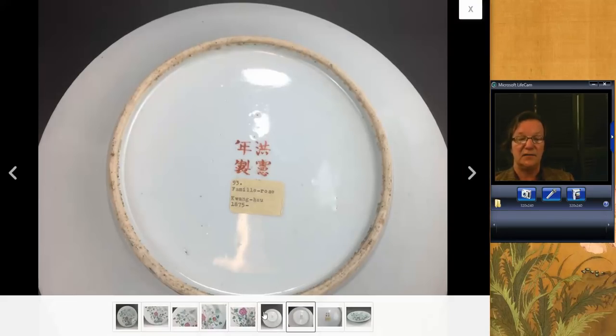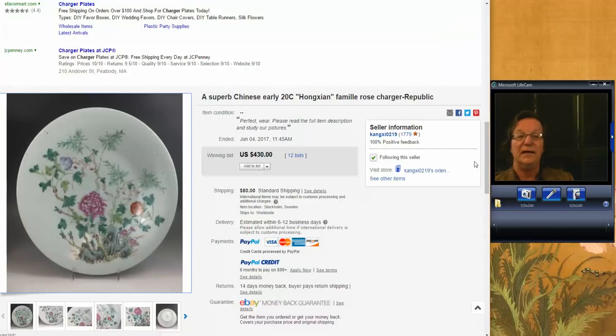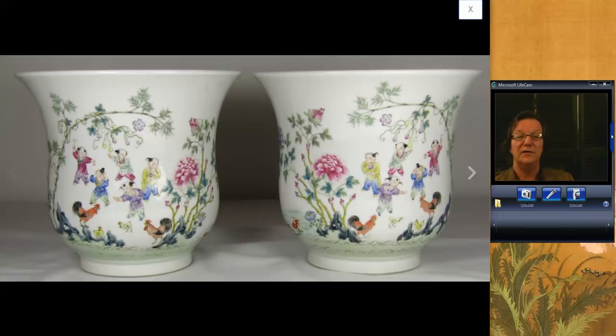He had it dated as Guangzhou. I think it was a little later than that, but it doesn't really matter. It was a nice looking plate, and it brought $430. I think if it was Guangzhou market period, it probably would have brought $1,500 to $2,000.